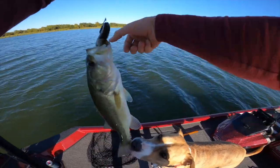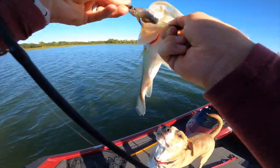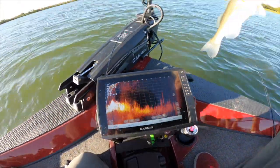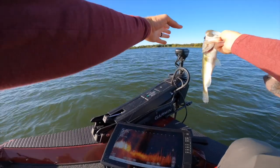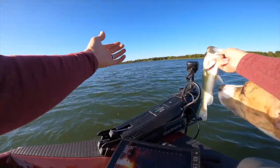A couple hours in. Slow rolling the saucy swimmer on the bottom in the grass, man. That one was just an overhand cast because I saw this hump right out here on LiveScope. I don't know if you guys can pick up on that, but it dips down and it's showing that it's looking to the right. But regardless, the hump and some grass is this direction as well. I cast it that way, reeling it back in slow.